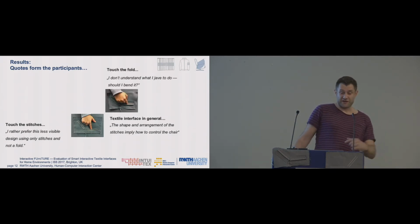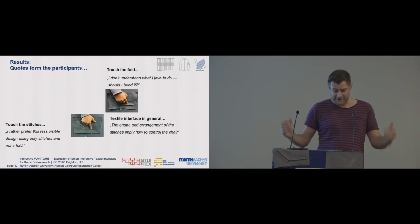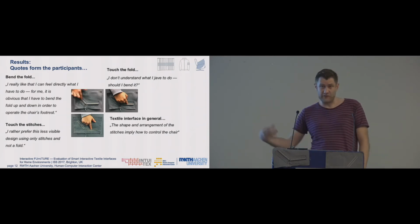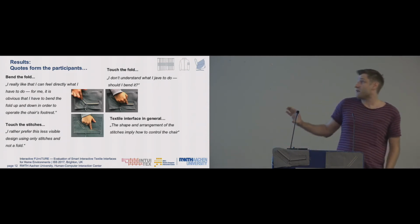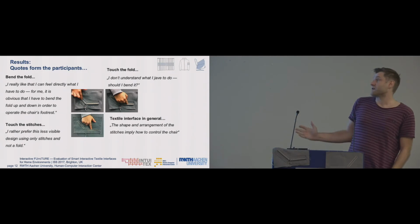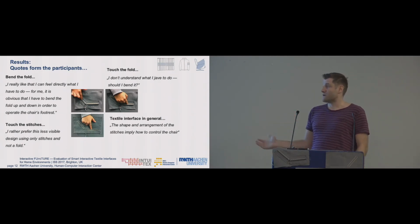Regarding the variant touching the fold, where you just have to touch it, they say, I don't understand it, what do I have to do, should I bend it? And they were always a bit confused about this interaction technique, but they liked bend the fold more, and say, I really like that I can feel directly what I have to do. For me, it's obvious that I have to bend the fold up and down in order to operate the chair's footrest.